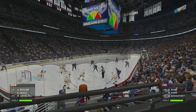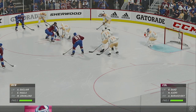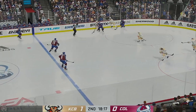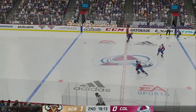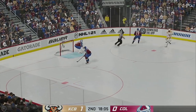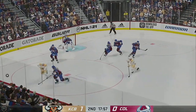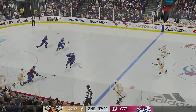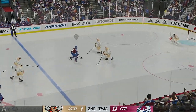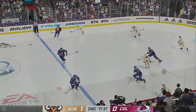Lots of time left in this period. Kansas City's ahead 1-0. Hull has won it off the faceoff. Bufflin's got it along the boards. Looking to make something happen in the offensive zone. Here he is in close. Stopped by the goaltender. Certain saves are more difficult than others. This one right from the slot is turned aside. Here he is, wristed on net. Oh, a clutch save!